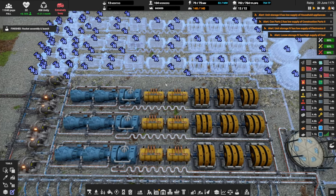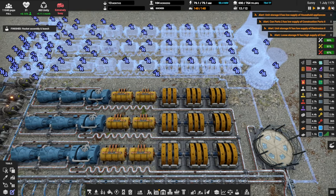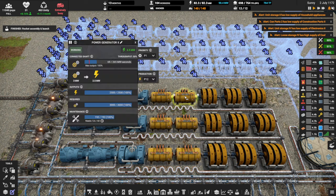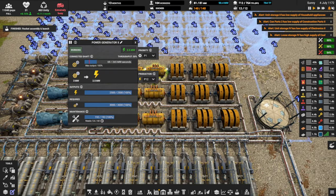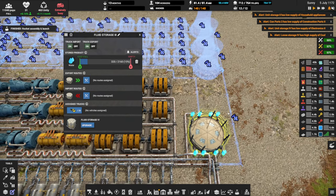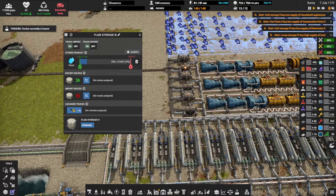All right, as I was saying, I've swapped these. I've started the process of swapping these guys over. These are on a lower power priority than what these guys are. So the idea is these guys will run. They'll make water, which will then go into the tank, and then excess water from that system I can then use to run these guys.